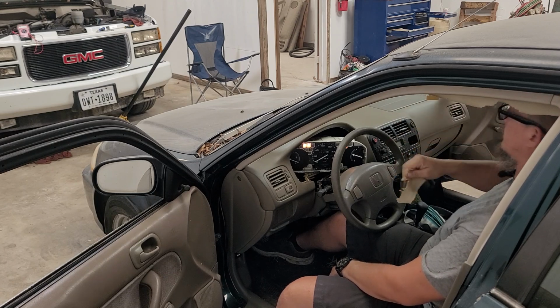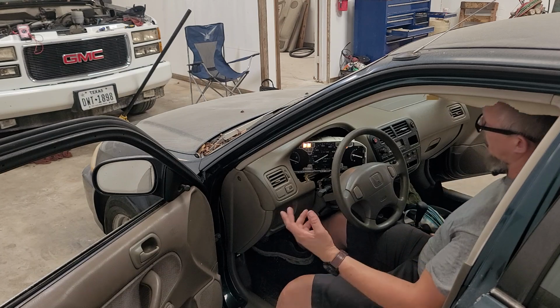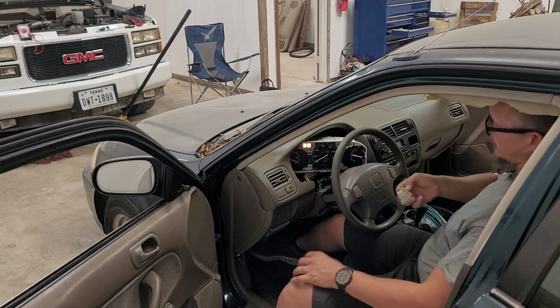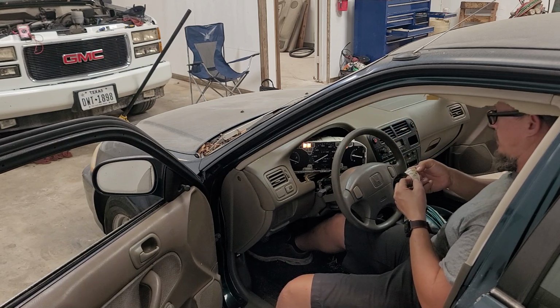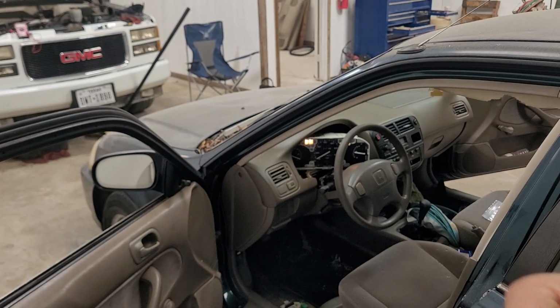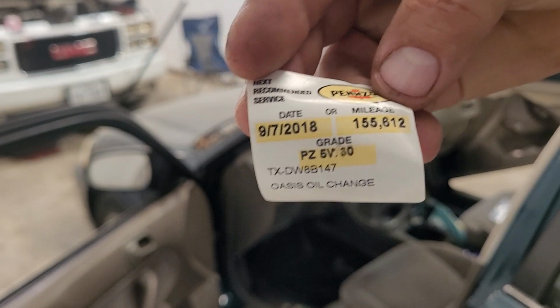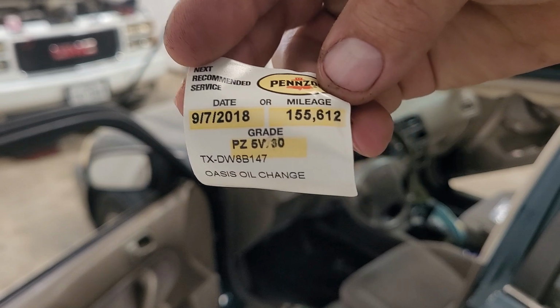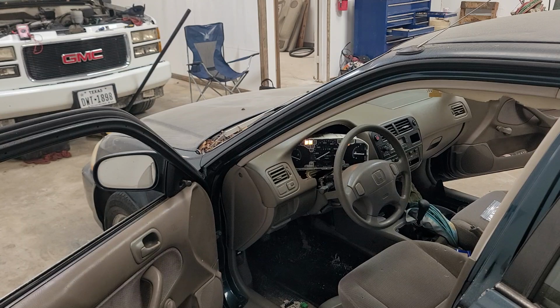Well, the last oil change, which I've already done an oil change on it, but its last oil change, I'll show you, was 2018. It is currently October 24, and it was due at 155,000 miles. So she had really just gotten the oil change not long before parking it. Throw that in the trash.